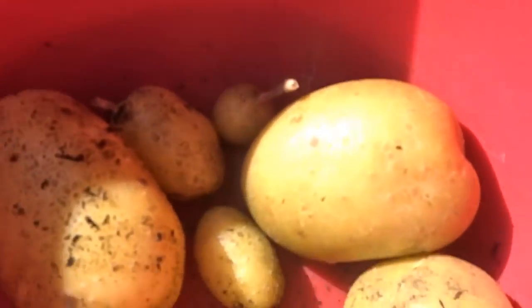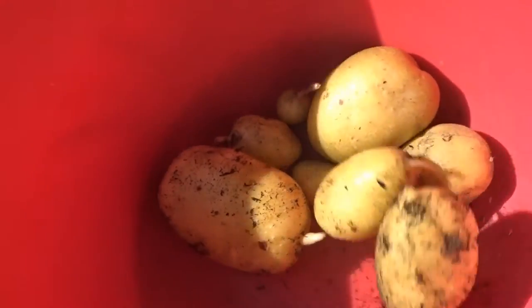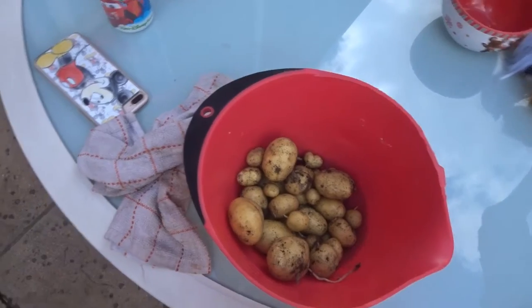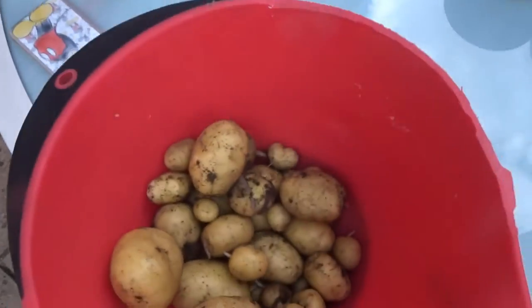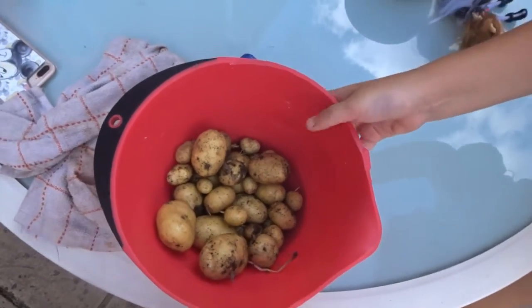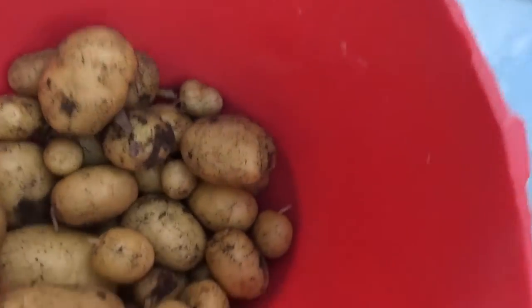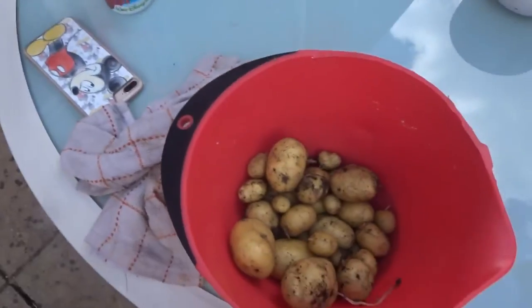Oh my gosh. Let's put them in the bowl so you can see them better. And there are the potatoes. Oh, another one. Okay, so this is what we ended up with. Loads of potatoes. It's so heavy, I can't hold it with one hand. It may look like it's not much, but there are so many in here. We could turn all of these into chips.